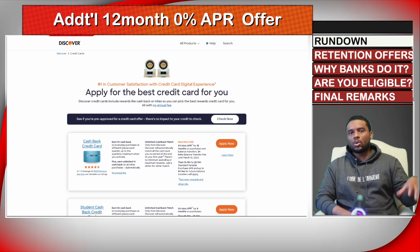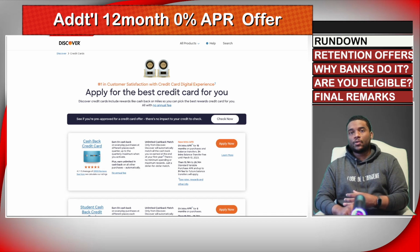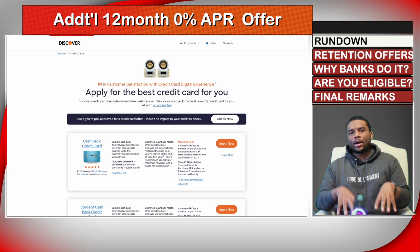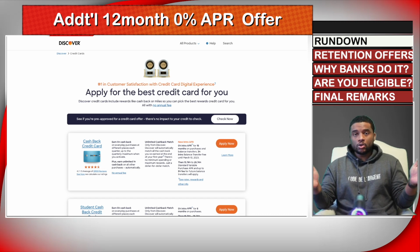Certain cardholder members, if you reach out to Discover and simply ask them, hey, what kind of offers or what kind of promotions are you currently offering? Many members have been receiving 0% APR for 12 months. Now, a couple of years ago, I've seen them offer an additional 2% cash back or 3% cash back to certain members. But right now, as I'm recording this on December 7th, 2022, I don't know how long this is normally going to go.